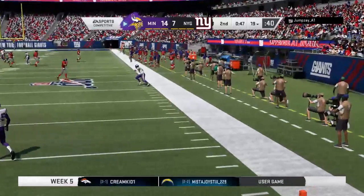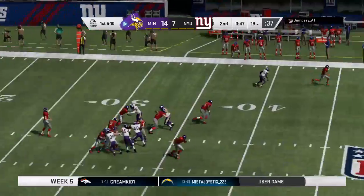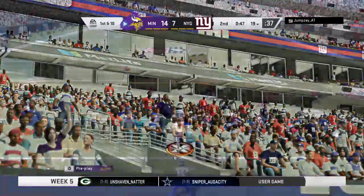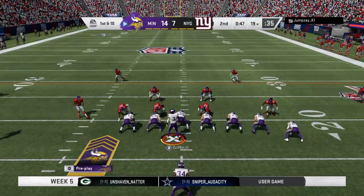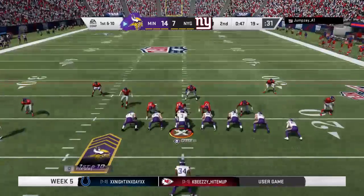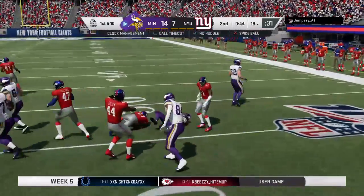And this is going to be ruled out, I think, just inside the 20. Yes, it will. Side judge calls it at the 19-yard line. Here are the Vikings now to start their next drive. You're under a minute to go here in the half. Field position not really in your favor, but still time to try and move the ball and get in field goal range. Yeah, you got the lead.